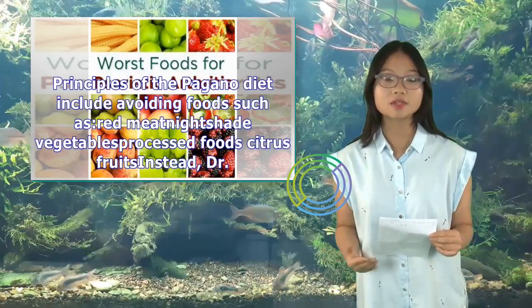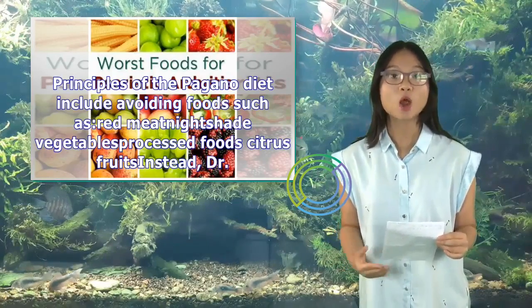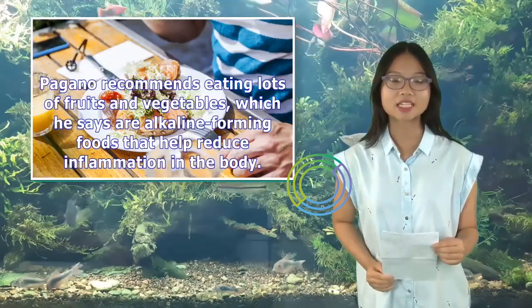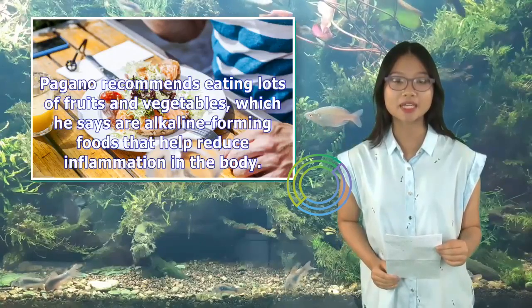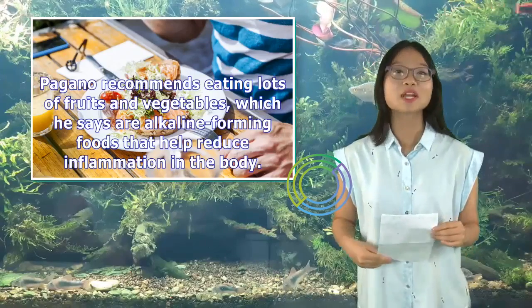Principles of the Pagano diet include avoiding foods such as red meat, nightshade vegetables, processed foods, and citrus fruits. Pagano recommends eating lots of fruits and vegetables, which he says are alkaline-forming foods that help reduce inflammation in the body.